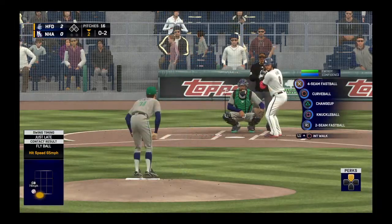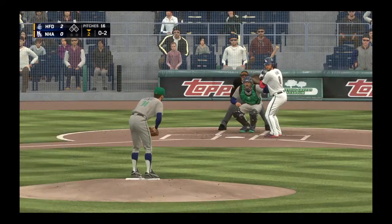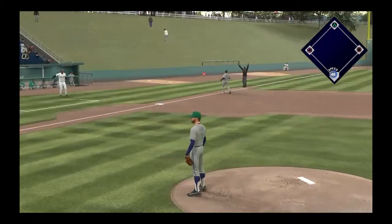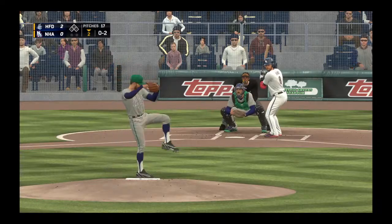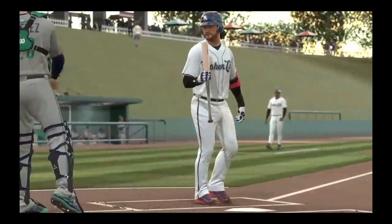That's a nice job of staying alive. A 2-strike breaking ball just out of the zone. He was able to put enough on it to get another pitch. And another foul ball. Oh, and 2, here it comes. Now a changeup locks him up as he looks at strike 3 called.